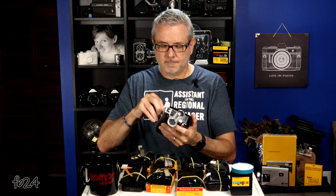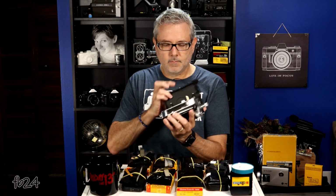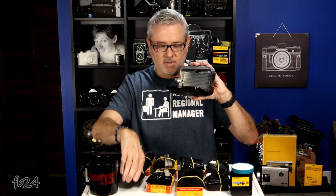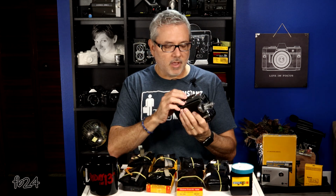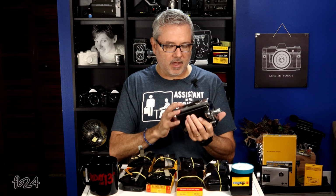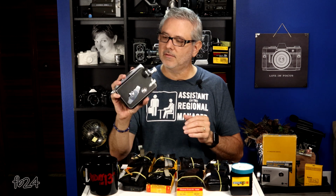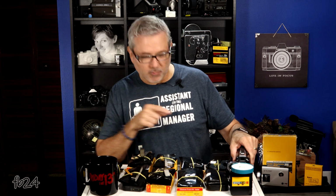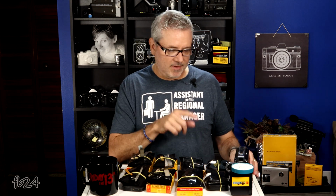Let me open it up here. You know, it takes these 16mm magazines. It's a wind-up camera. It's in really, really good condition, and Drew and I talked about this. I got plenty of lenses for it. Beautiful condition, and that's what he used to shoot a little bit of the film that he sent me.